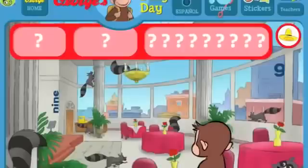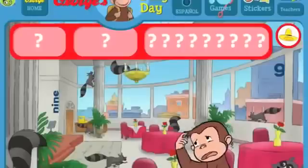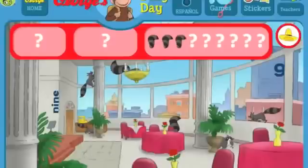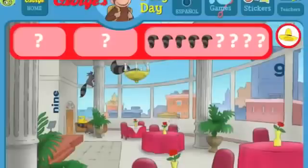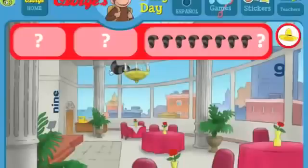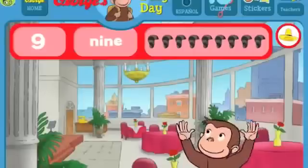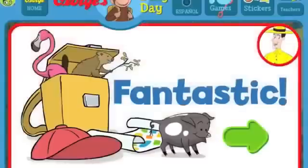Can you find the nines and nine raccoons? The word nine. The number nine. You did it! You found everything! Fantastic! George and his friends love playing hide and seek with you.